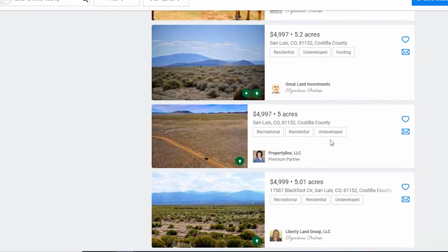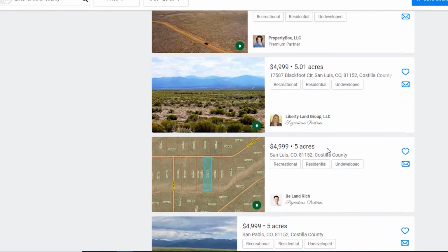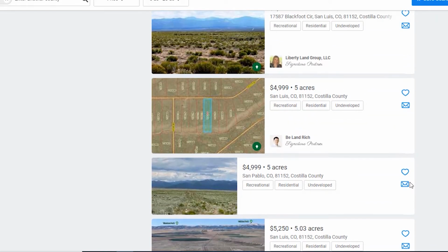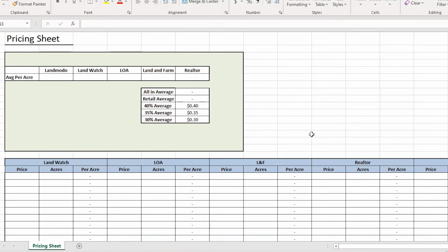And in this case, it looks like a very solid price on market for 5 acres is going to be somewhere between $4,500 and $5,000. We also provide, if you're in our training, just a little side note, a pricing sheet. It looks kind of like this, which will help you come up with a really good price for your offers, because we do focus on that blind offer campaign.